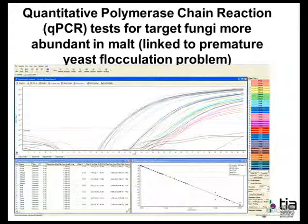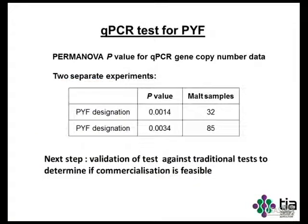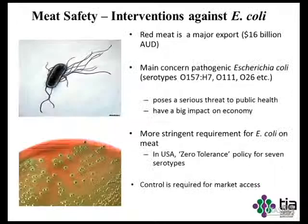So we're using quantitative PCR to assess the malts, and I think we've gotten to a stage where we can say that our PCR tests successfully, at least statistically, detect PYF. In other words, it's detecting fungi that could be leading to the PYF problem. We still need to validate that against a whole range of samples, doing this blind, essentially, in order to have something we can believe is robust. But this will be used in a commercial setting, and hopefully the test will be much cheaper and quicker than previous tests, which were very expensive and took several days to do.